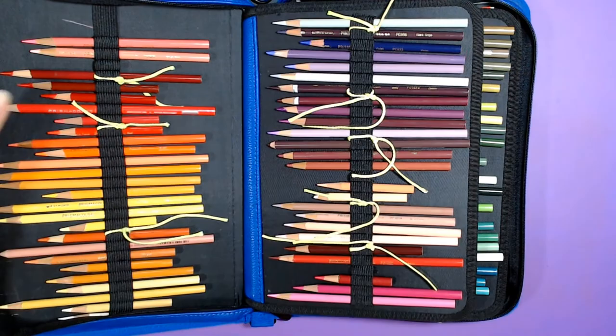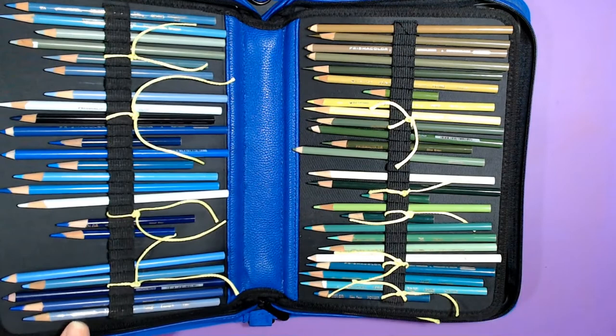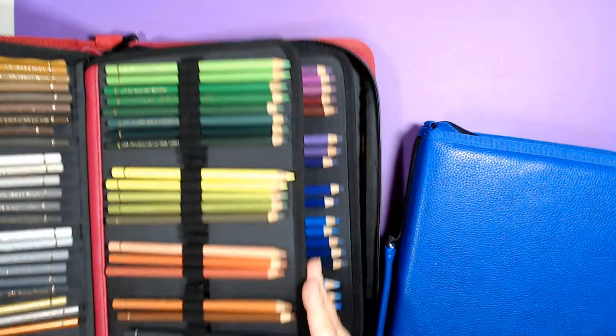All right, first of all, I'll show you. Generally, I have, now this is not new, these are my Prismacolor pencils, so you can tell I pretty much use those most of the time. They tend to be wax-based, more wax-based than anything. And then this set is my Polychromos. Gorgeous set. I don't use them very often.